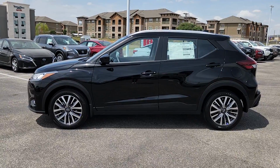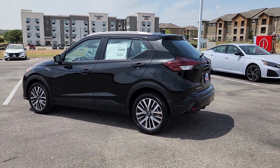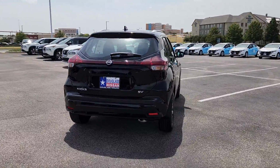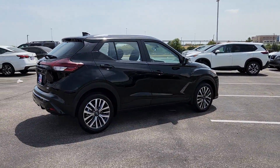Hop into the 2023 Nissan Kicks. This Nissan Kicks packs a lot of fun into an efficient, compact package. Enjoy the benefit of its spacious interior, comfortable ride, ample cargo space, and touchscreen infotainment.